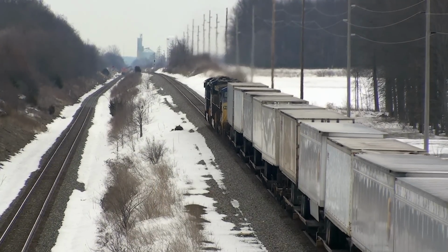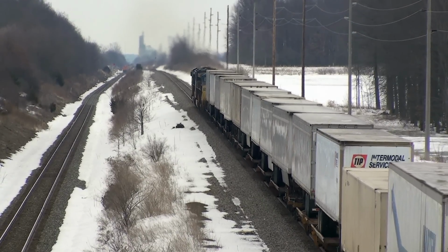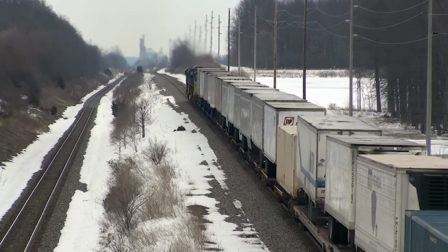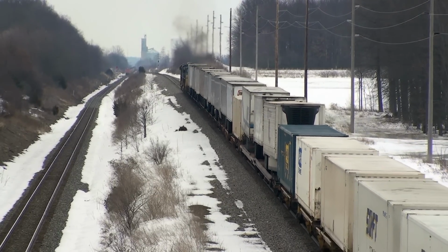As Q010 travels east on track 2, we see that a westbound train has brought itself to a stop a mile or so to the east of us. Traffic congestion on CSX was crippling the railroad during the winter of 2014, and this train had to cool its heels here because there was no place for it to park at the yard in Garrett, Indiana.